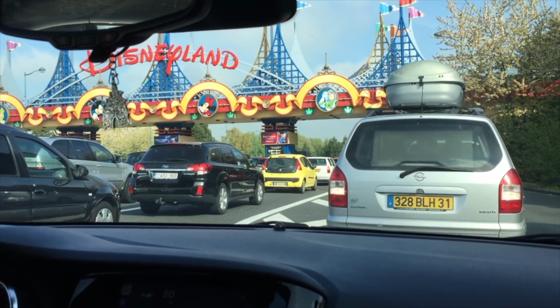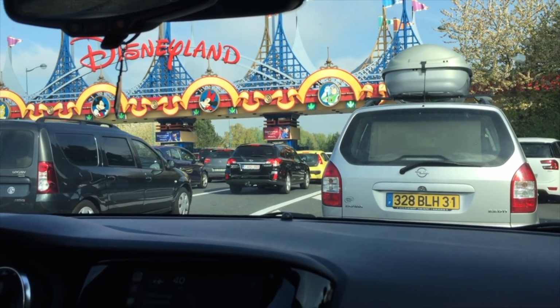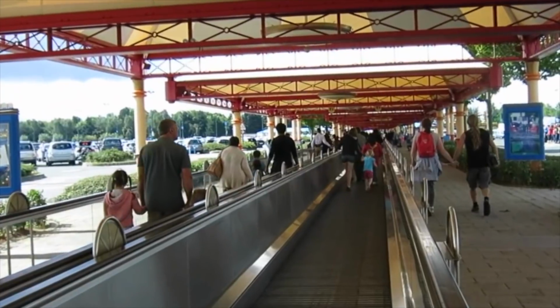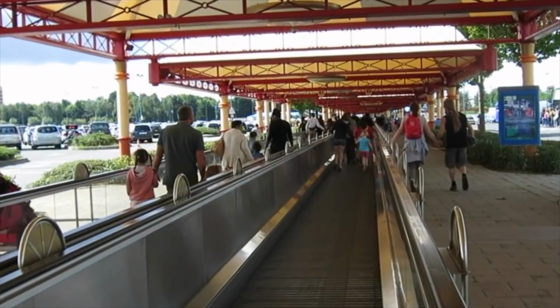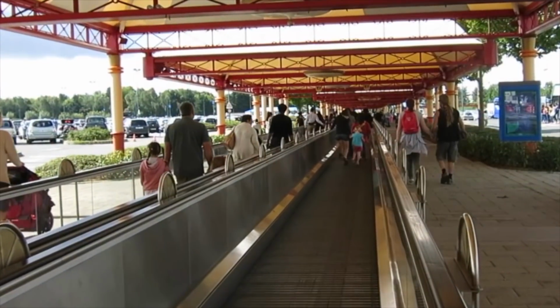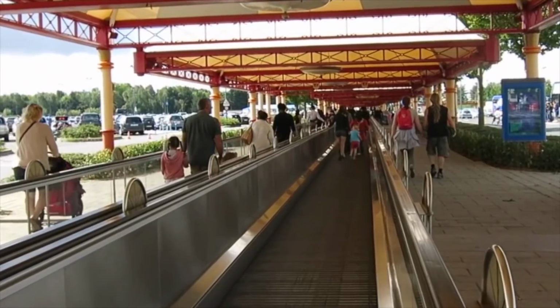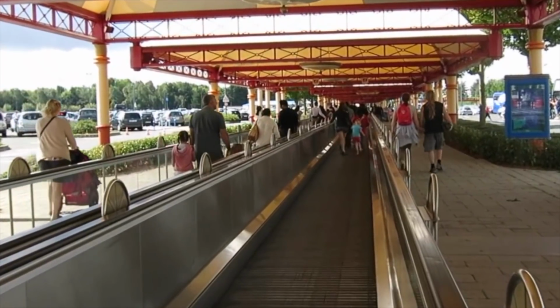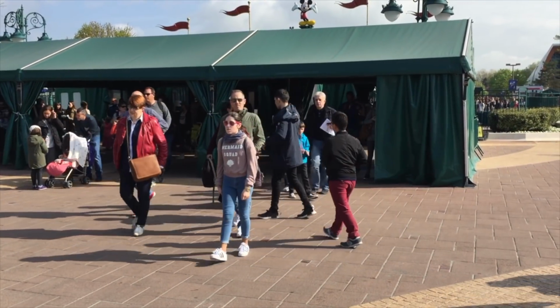Did you know that you can already make some crowd-avoiding choices when you enter Disneyland Paris? When you've parked your car, you'll see the moving walkways that lead you towards the bag check and the entrance of Disneyland Park. However convenient these moving walkways may seem, to avoid the crowds, don't use them, but walk next to them. You'll have more space and you can choose your own pace.